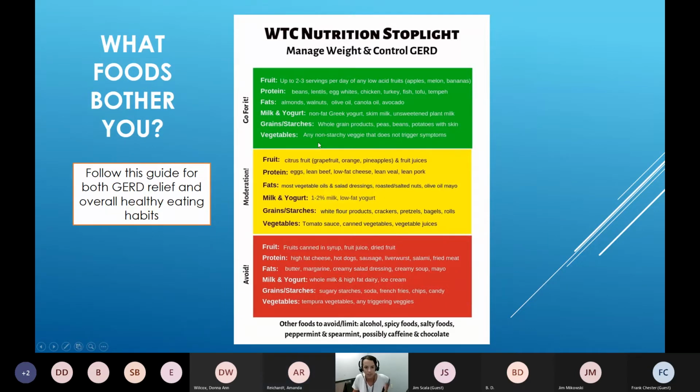All right, wonderful. So the stoplight is for managing your weight as well as your GERD, because we created this stoplight to tell you that the foods in the green are going to be good for weight management, as well as mostly not going to be an issue for GERD. They're mostly safe, meaning that most people who have acid reflux are not triggered by these foods. So up to 2 to 3 servings of fruit per day of any low acid fruit. The most common ones are apples, melon, and bananas. Do keep in mind that half a banana is a serving size. So if you're having a full banana, that's 1 serving of fruit. That would lead you to having 1 more serving of fruit per day. So you could have an apple and a banana, but you wouldn't want to have anything more than that, just for the sugar.